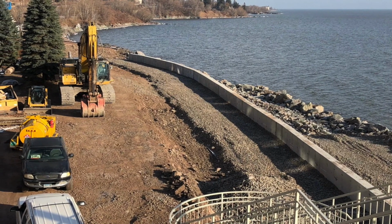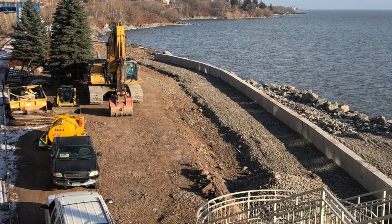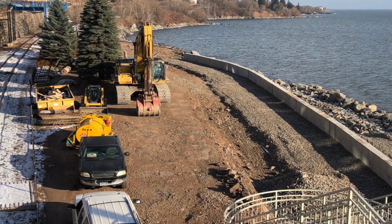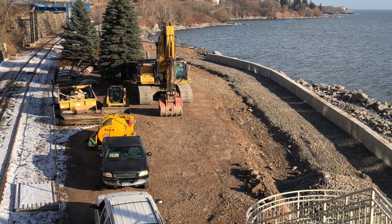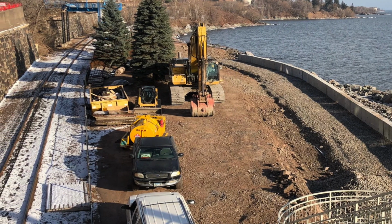And in the spring, when the asphalt plants open up and the road restrictions come off, this area will be paved with asphalt, which will be covered by the wood boardwalk once that's all in place. The area where the excavator is sitting will be reactivated as park area.